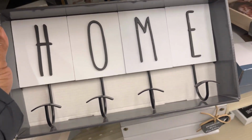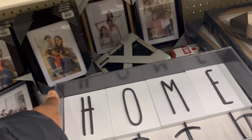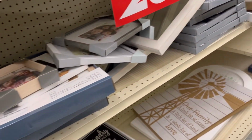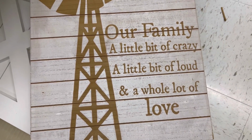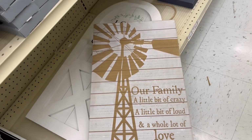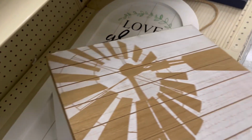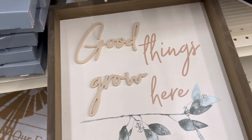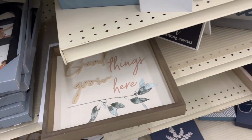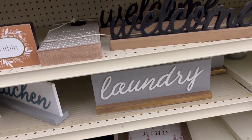All right. Home. Now it's like, this could be for a coat, hang your coat, and or coffee mugs. Right? Depends on what you want to do. Our family, a little bit of crazy, a little bit of loud, and a whole lot of love. This is like a door. Love grows here. Mm-hmm. Okay, maybe that's for the yard. Good things grow here. So they got a lot of little plaques, home decor, I'll say. Laundry. Welcome. Kitchen down there.